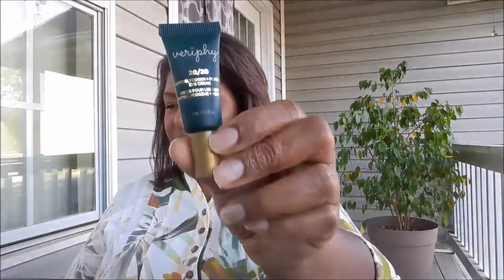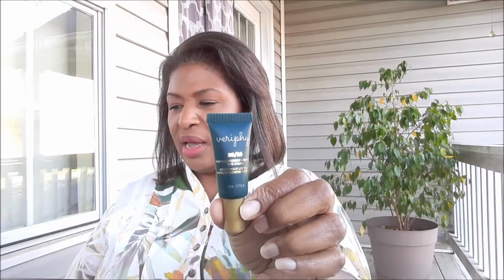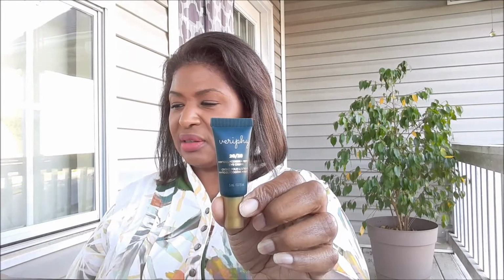Okay, and then we have Verify 2020 eye cream in the travel size. And it says retail value $22.67. It has phytospherics and peptides to firm and hydrate the eye area, niacinamide and cucumber extract. It's supposed to reduce dark circles and pokiness. Alrighty.